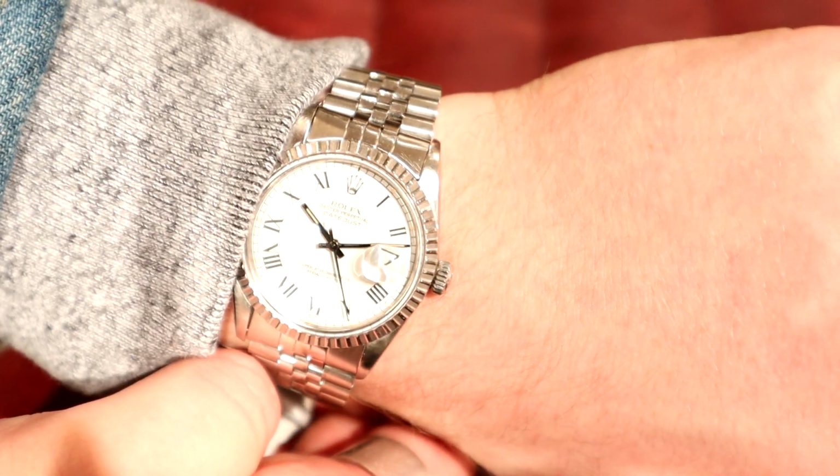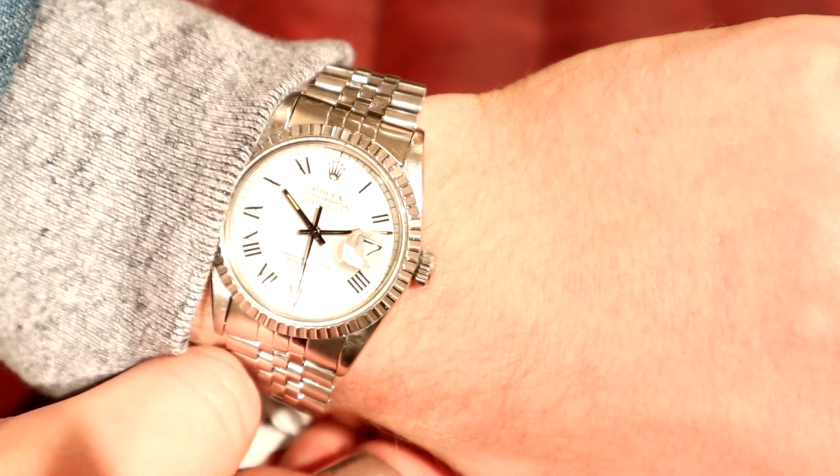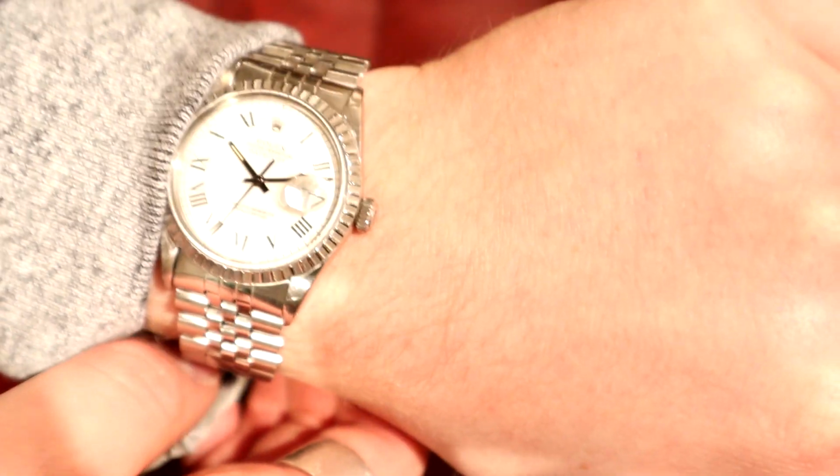A really gorgeous piece, and I think it may be gone already, so keep an eye out. If it isn't, feel free to come and view it here at the service, but let me know in advance that you're wanting to view this one.